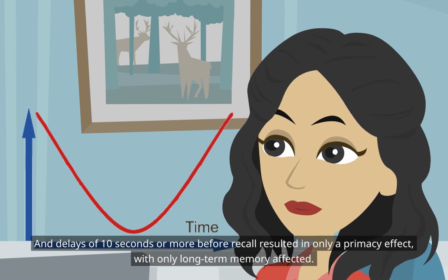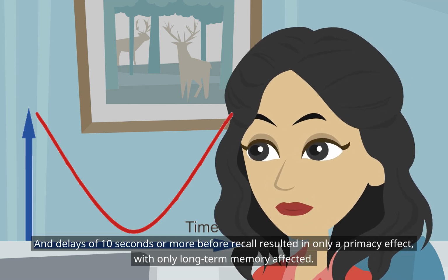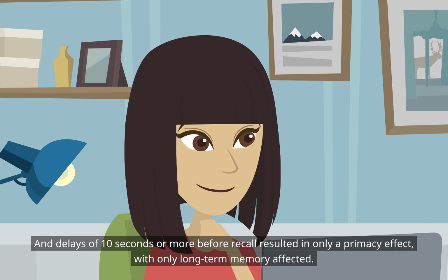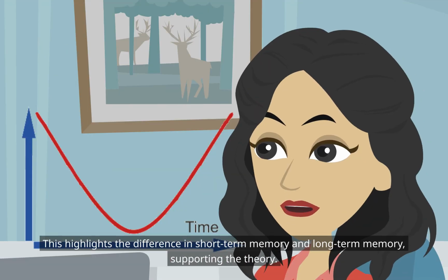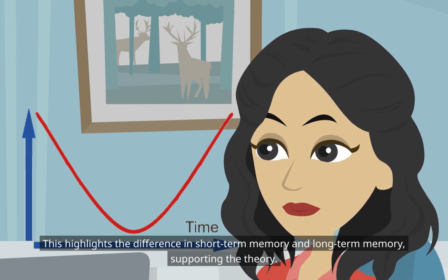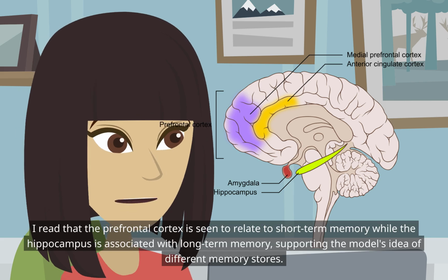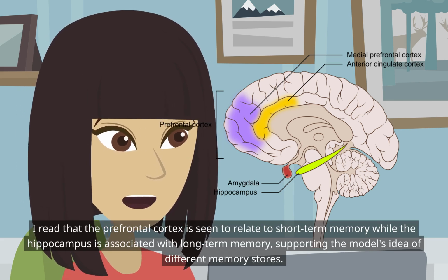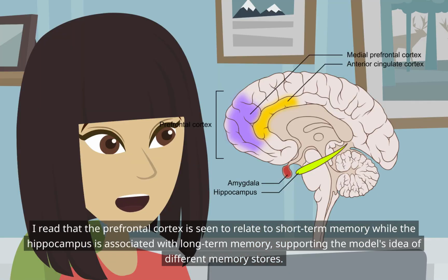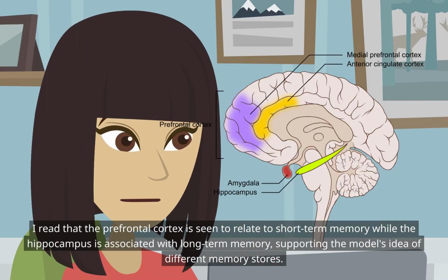And delays of 10 seconds or more before recall resulted in only a primacy effect, with only long-term memory affected. This highlights the difference in short-term memory and long-term memory, supporting the theory. I read that the prefrontal cortex is seen to relate to short-term memory while the hippocampus is associated with long-term memory, supporting the model's idea of different memory stores.